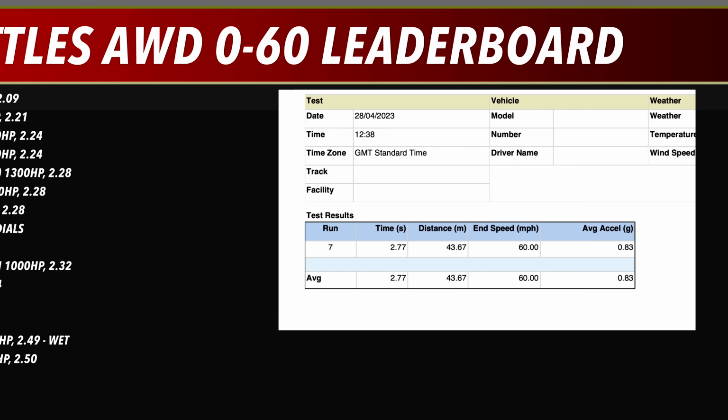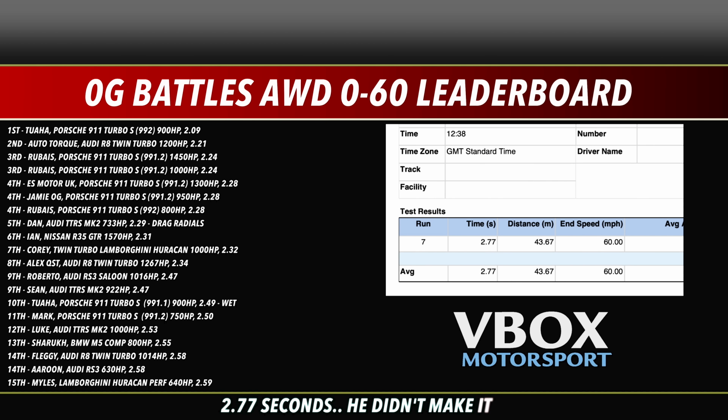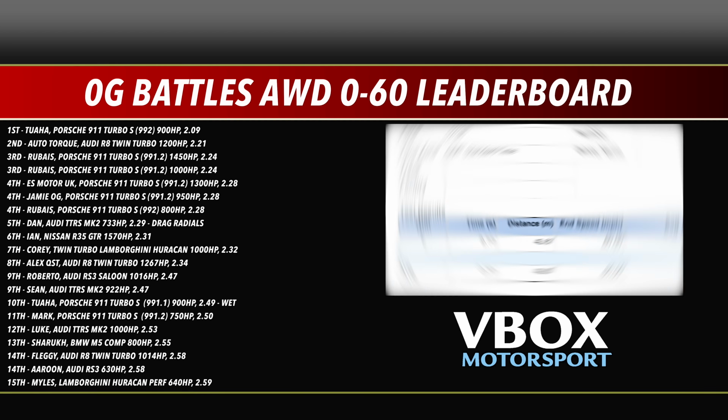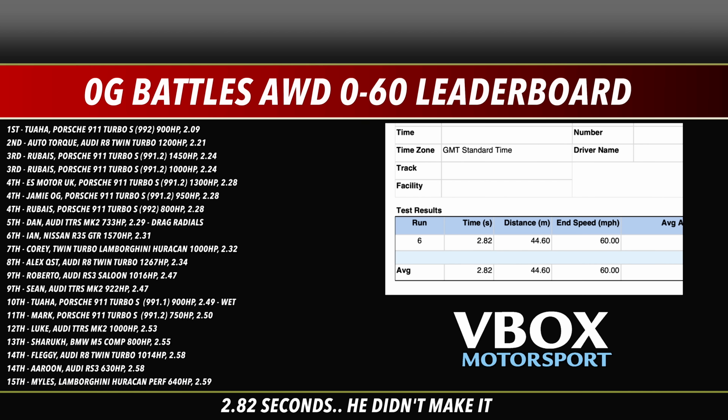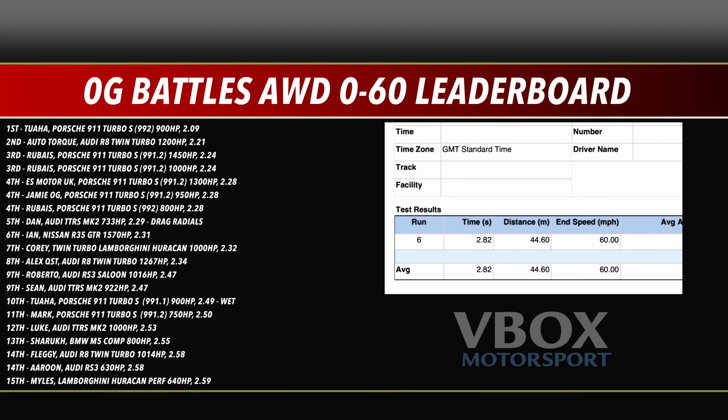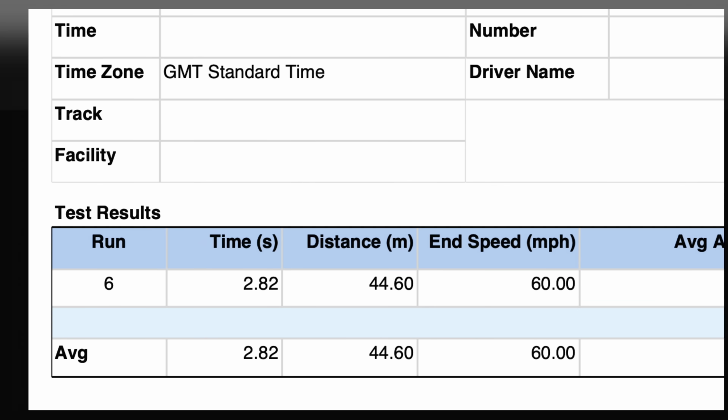Then taking a look over at the fastest 0 to 60 times, once again, the Golf R proves to be the faster car, hitting 60 in just 2.77 seconds. The S8, extremely close matched, hit 60 in 2.82 seconds, just 0.05 of a second slower. Unfortunately, once again, both cars just off pace to chart with the top 15.